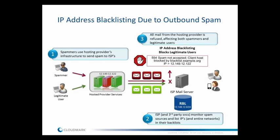Once that happens, not only are they just blocking the spam messages coming from that network, but they're blocking all messages coming from that network. And that ISP absolutely refuses to accept any mail from that network, and both legitimate users as well as spammers are now impacted. The impact for the hosting provider that's trying to send this mail is their email service can no longer send mail to that ISP, and messages can no longer be delivered.